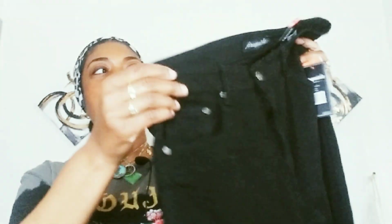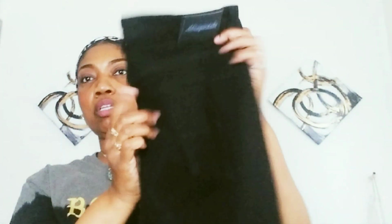So these jeans right here by Aeropostale, they're black and the style number is ADP93649, and these are a 36 waist, 32 inches. This is how they look on the back. This is the classic fit. So I ended up getting these here. These are darker denim here.